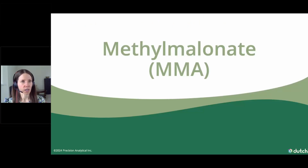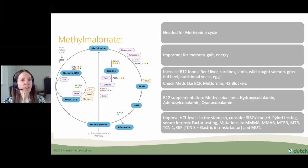MMA, we're going to touch on. Next slide. If there's a deficiency of B12, specifically adenosyl or hydroxy B12, we'll likely see an elevation, high end of range or above range, on the Dutch test. This is usually from not eating enough B12, absorbing enough B12, or getting B12 into the cells. Remember that it can be blocked by medications like metformin and oral contraceptives.